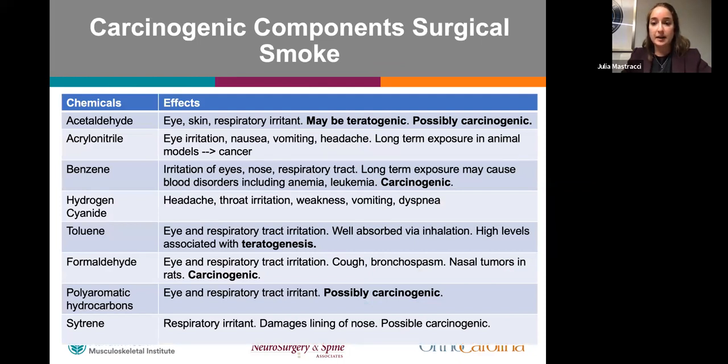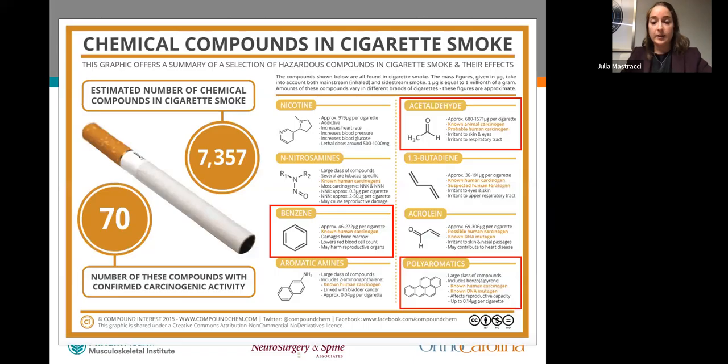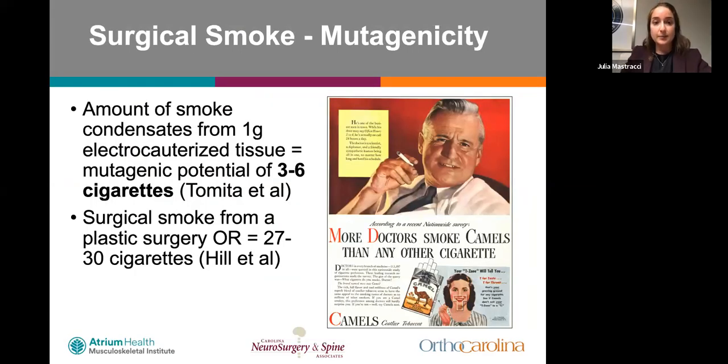As you can see, many of them are carcinogenic, and a couple of them are also teratogenic. When we compare these components to cigarettes, 3 components, including acetaldehyde, benzene, and polyaromatics, are found both in surgical smoke and in cigarette smoke and are known carcinogens. It has been found that the amount of smoke condensation from 1 gram of electrocauterized tissue has a mutagenic potential of 3 to 6 cigarettes.